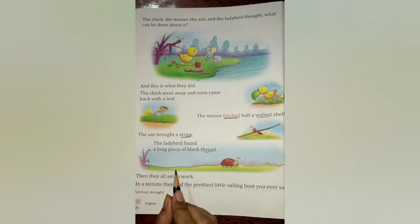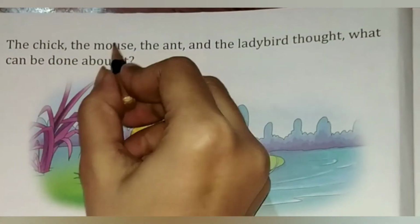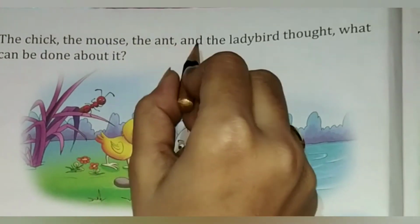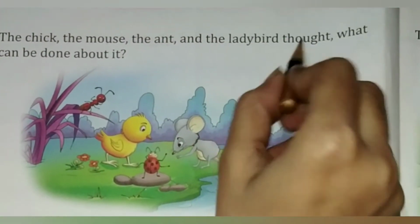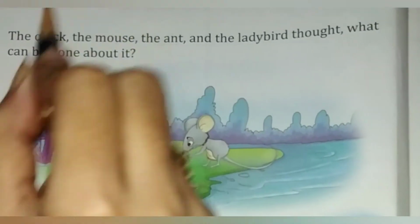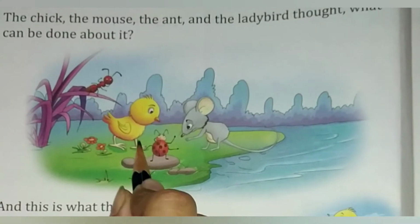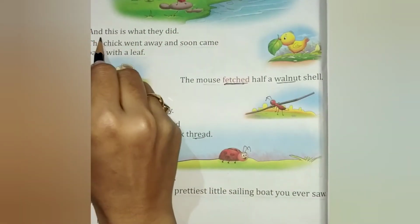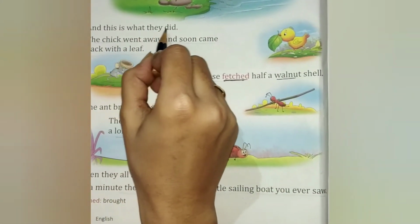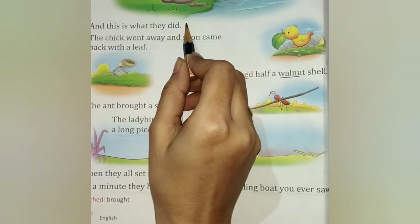Now come to the next page, page number 4. The chick, the mouse, the ant, and the ladybird thought, what can be done about it? Then the remaining 4 friends started thinking what to do. And this is what they did. Now let's see what they did.